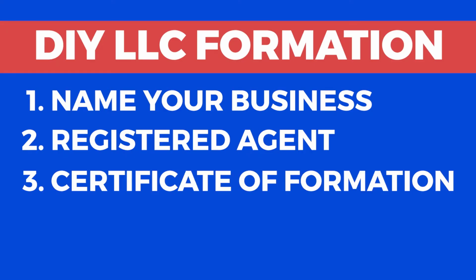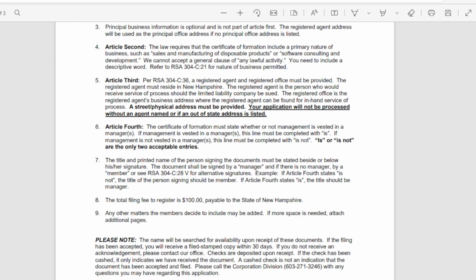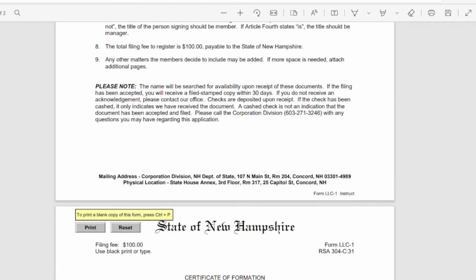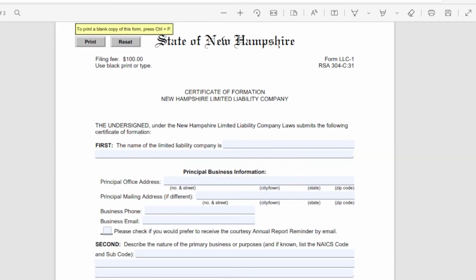Step 3. Filing the New Hampshire LLC Certificate of Formation. The next step requires you to file the Certificate of Formation with the Corporation Division, NH Department of State. The New Hampshire state filing cost for an LLC is $100, with the option of online application or through mail to the Secretary of State. You would have to download and print this document from their official website, making sure you read all the requirements carefully so your form gets accepted when physically mailing it through.